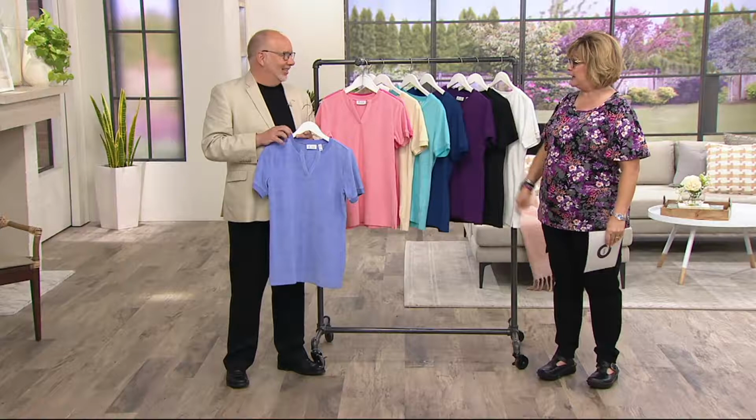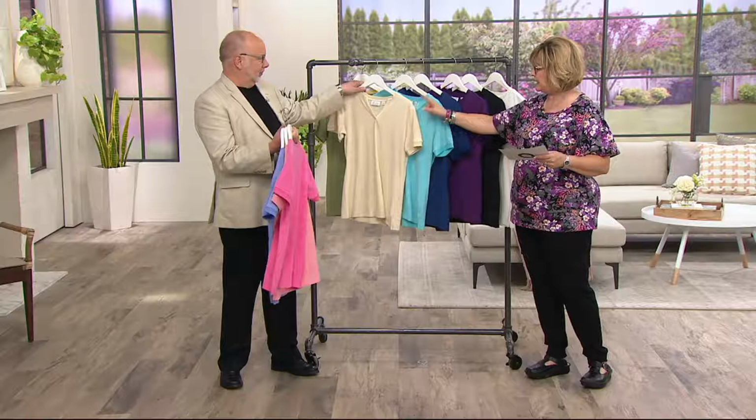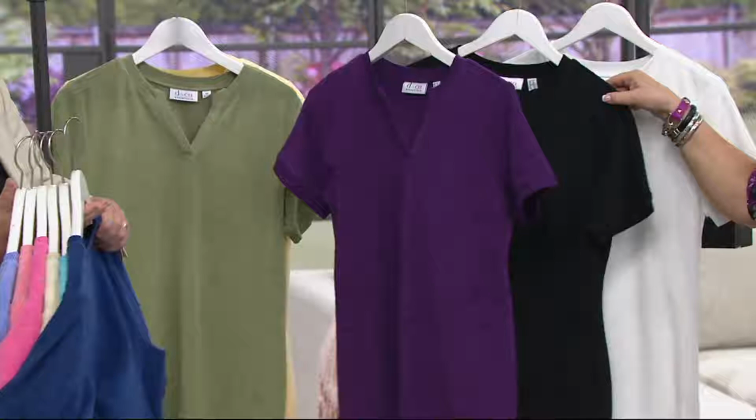Spring lilac, coral. That one is the azalea. Khaki, clear aqua, bright navy, very limited now in the purple and the black. And then we also have your white. All right, get as many as you want with the Buy More and Save.